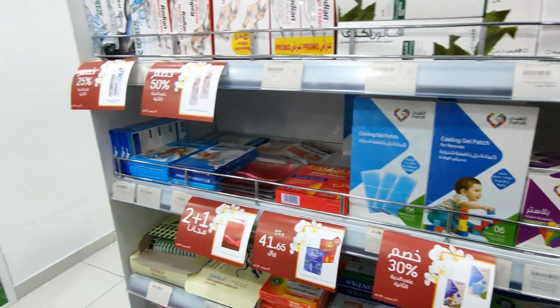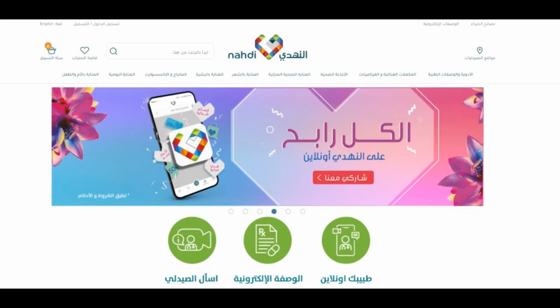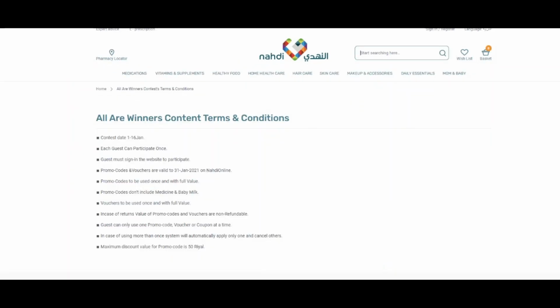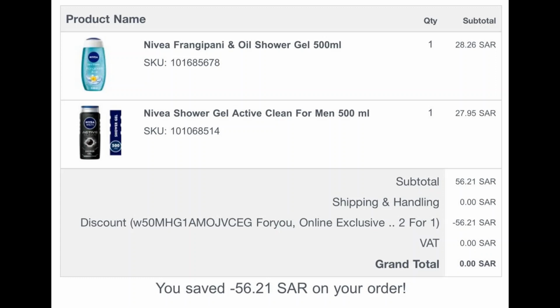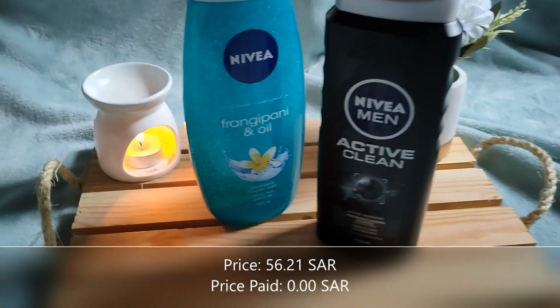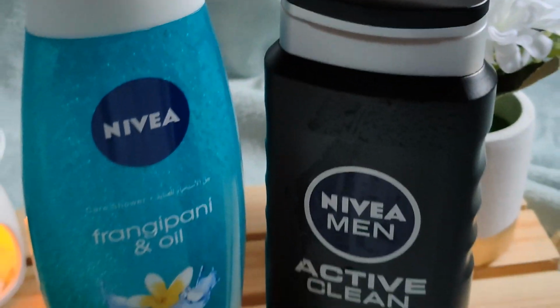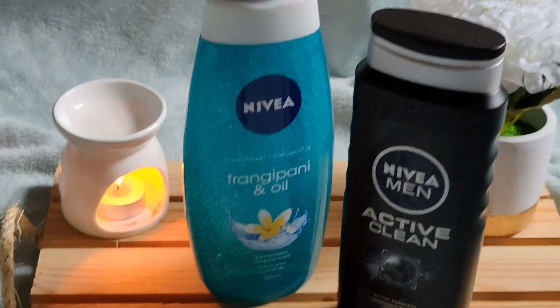I was able to enter this competition 4 times with 4 different phone numbers. 3 times it worked, and for one of the phones it did not work. I'm not sure exactly why. So let me show you what I got. On phone 1, I received a voucher of 56 riyal and 21 halalas. And I bought Nivea Frangipani and Oil Shower Gel 500 ml and Nivea Shower Gel Active Clean for Men 500 ml. So these 2 items, I received for completely free. I had to pay zero.